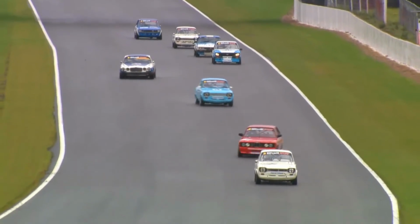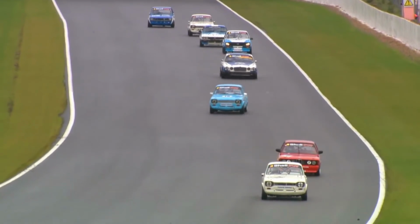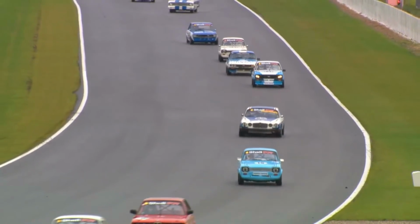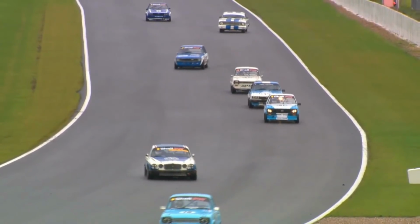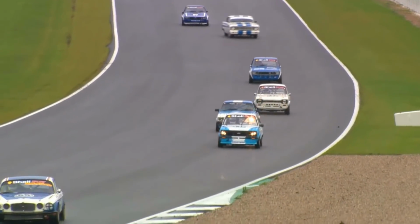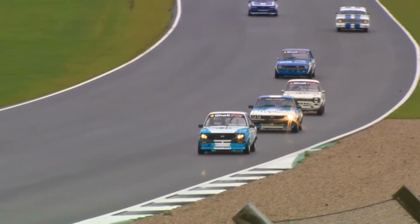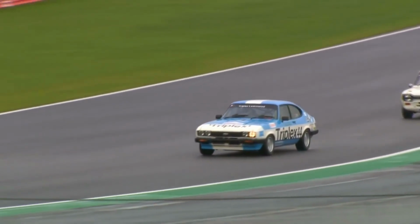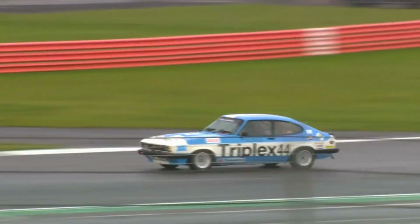So they start to weave to warm their tyres up then. Getting heat into the tyres, very important in these cold and slippery conditions here at Silverstone. Back of this group is David Margulies in the Levant Garage Alfa Romeo GTV6 in the colours of the car that Andy Rouse won the 1983 British Saloon Car Championship, as it was called then.